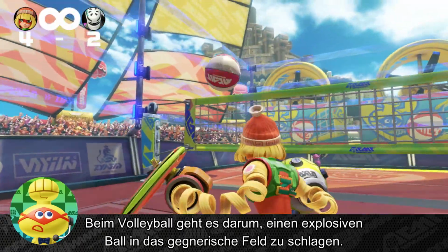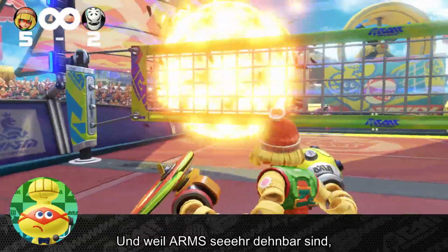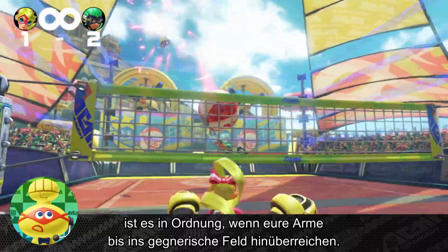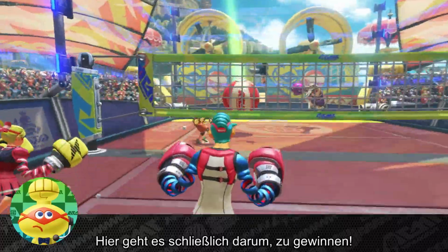B-ball is a sport that's all about knocking an explosive ball onto the opponent's court. Because your arms are very stretchy, it's okay to have your arms sticking out to the other side of the court. Winning is everything in this game.